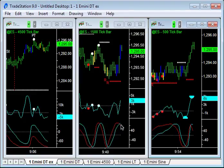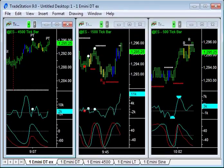About 96 would be nice. So let's see if we get pushed out. Bingo, just got taken out at 96 for 2.5, which is good.